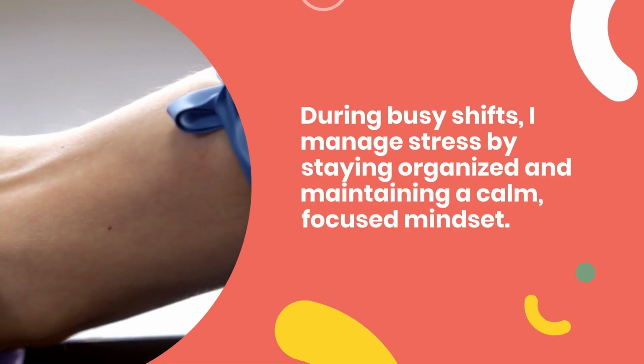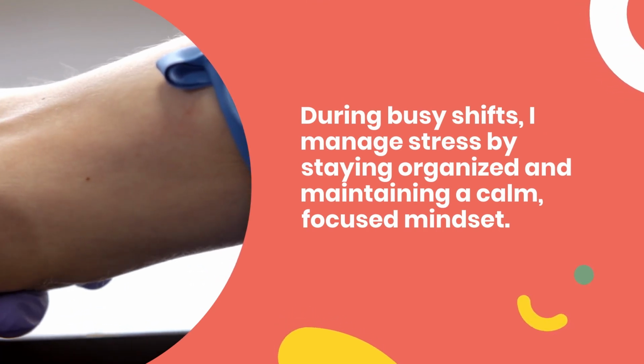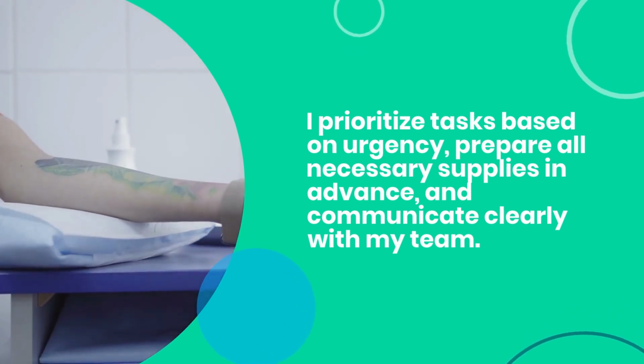During busy shifts, I manage stress by staying organized and maintaining a calm, focused mindset. I prioritize tasks based on urgency, prepare all necessary supplies in advance, and communicate clearly with my team.